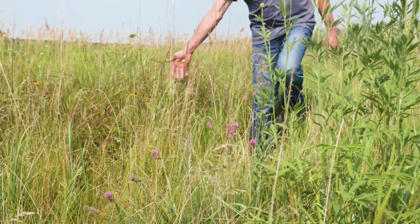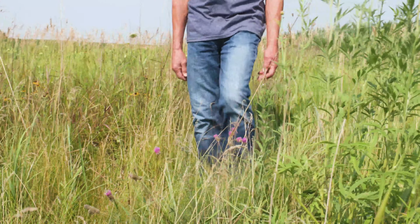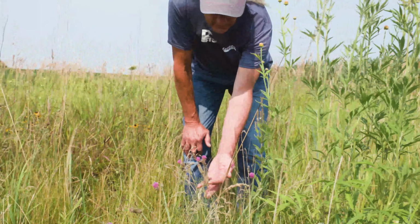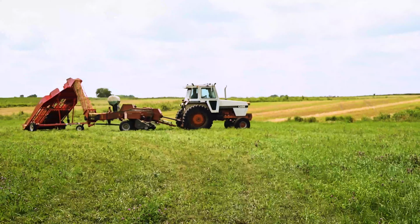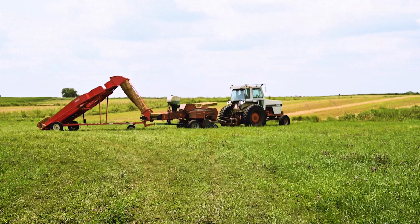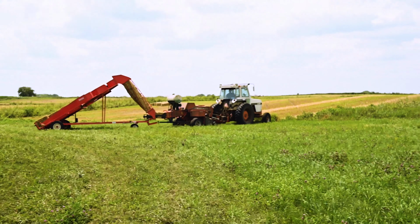The only bottom line is not the dollar bill. There's a lot of bottom lines for me that have to do with the environment, and I feel that that's more important to leave the earth in a good position. So you can get paid, just like CRP, for putting land into prairie strips, which I think is awesome. It's really great to see that happening.